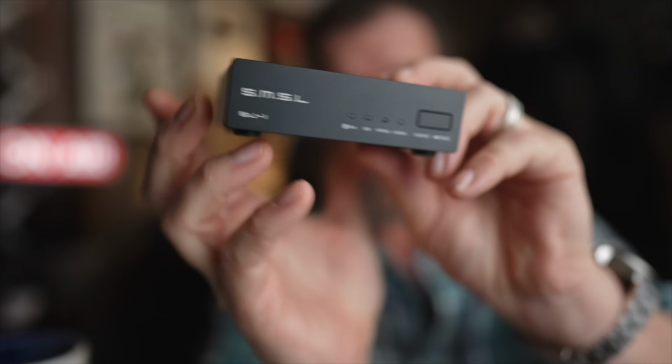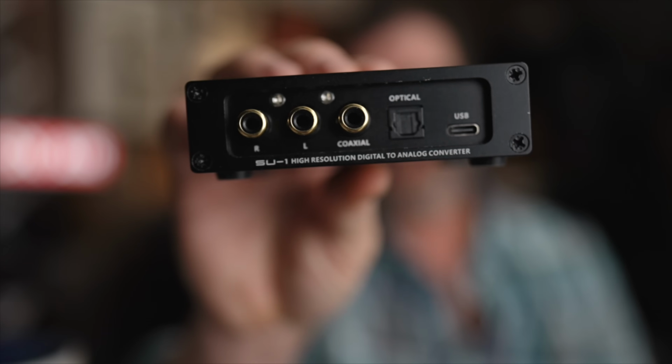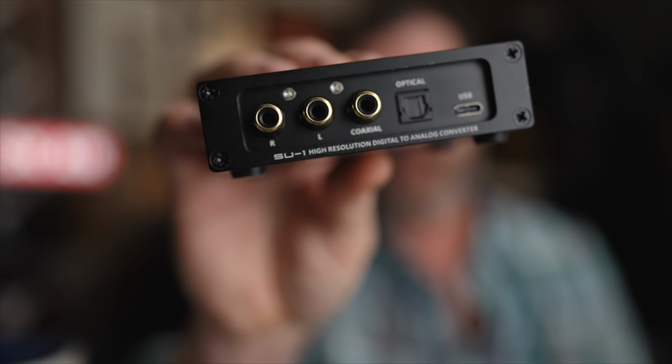It has an AKM 4493 chip inside and is absolutely wonderful. I use this all of the time. Very straightforward operation. There is no remote control, no nothing. One button on the front changes the inputs. What inputs are on here? Well, I'm glad you asked. You have a USB-C, an optical SPDIF, and a coaxial SPDIF. So you can run 3 different digital devices off of this little box.